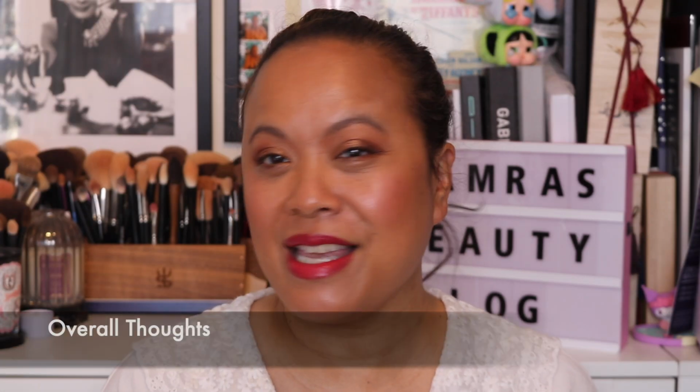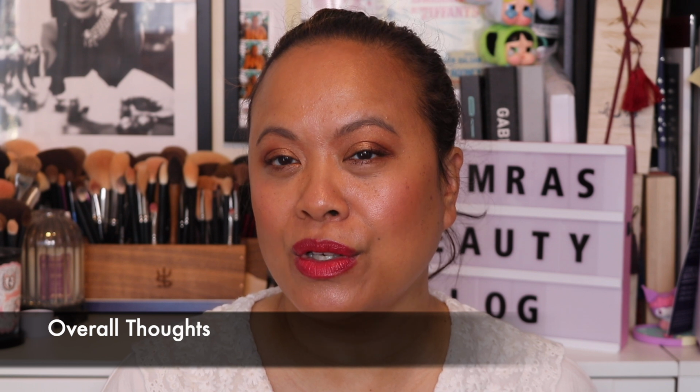Right, so that is everything. This is the second look using the new Tom Ford palette, which is the Soleil palette, and it's the Bronze Isle palette, and oh my god, how gorgeous is this eyeshadow. I am so excited to take this on holiday with me when I go away. I think it's a really versatile palette because I think you can intensify the look, or you can have it nice and sheer and then make it look a little bit more intense during the evening.